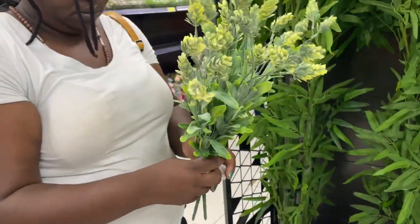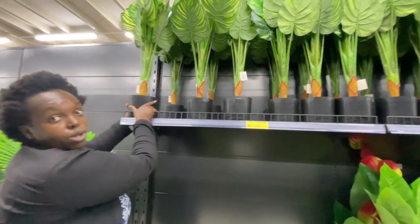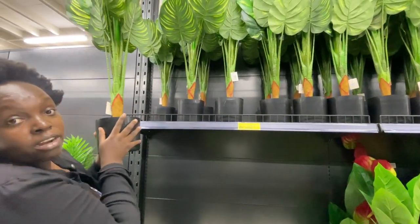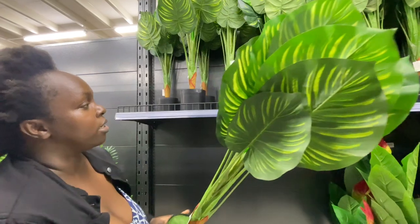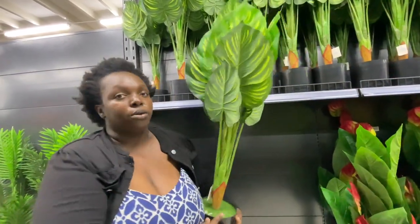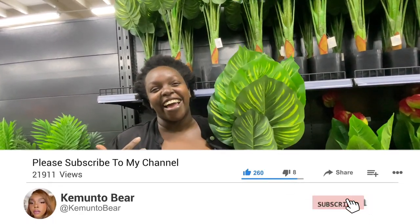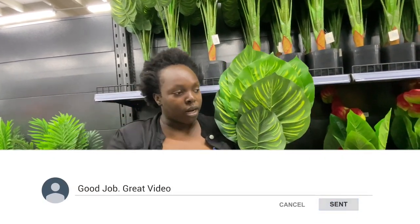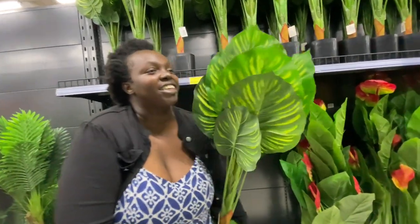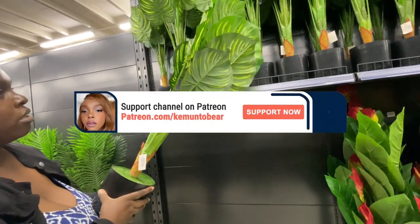I think I should go with this. So this one is 24.20. This is what I came for, guys. I'm gonna do a final haul when we reach home, but this is basically what I wanted. It's 24.20. And it's a good size because I live in a small house, guys. So this will do for now. It's for my background videos because I can't keep a real plant.